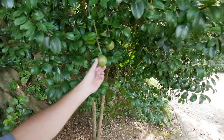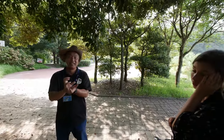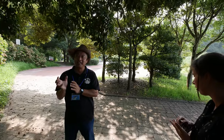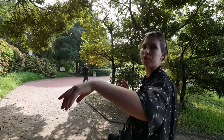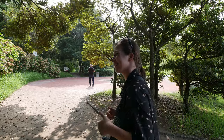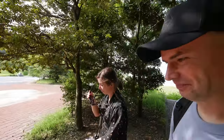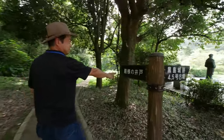And how about those fruits? Is this edible? No. It's a tsubaki, like red flowers. It's not good for eating. Not for eating, guys. They use it very often to make oil and it's very good for your hair. Because you're the girl, you know your stuff, right? I think you care more about your hair than I do about mine. Oh, yes, let's see. To the well.